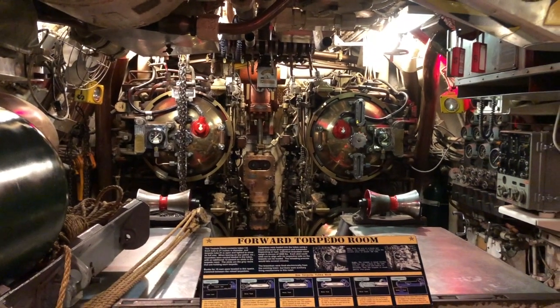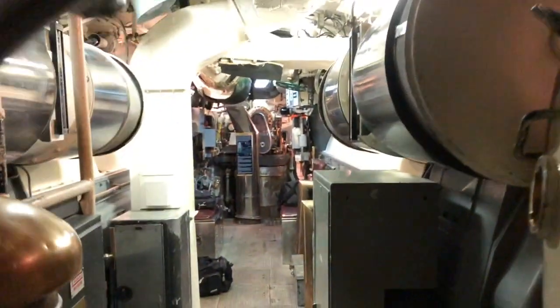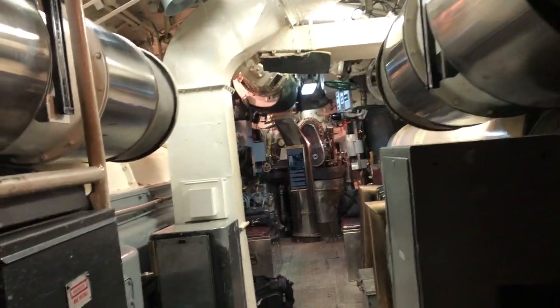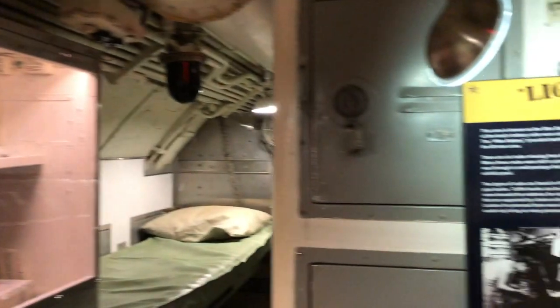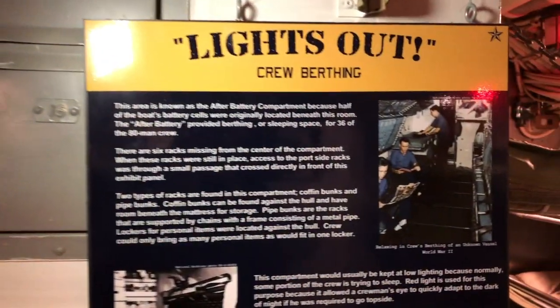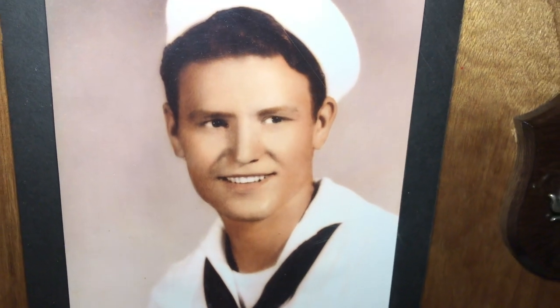The Torsk was armed with 10 21-inch torpedo tubes, 6 in the bow, 4 in the stern. The Torsk was stocked with 28 torpedoes that could be used to sink enemy ships. Life on a submarine, well, it was challenging. The Torsk was underwater for long stretches of time, and you can see the sub isn't exactly spacious. Yeah, pretty hard to find a spot to relax, especially during lights out. Sadly, the sailors of the Torsk also had to deal with tragedy.